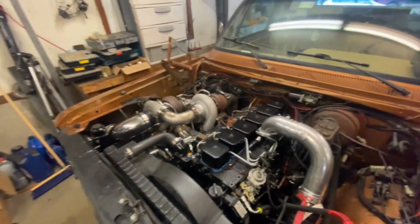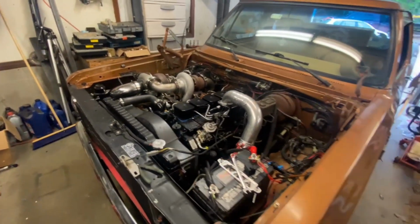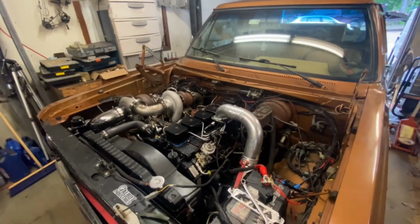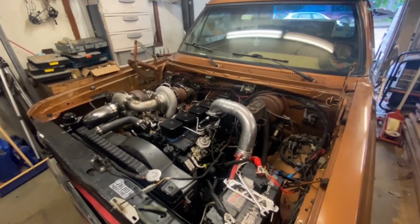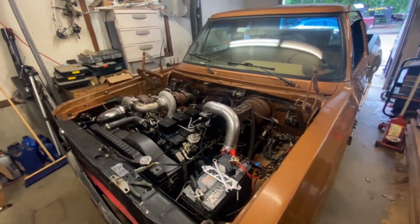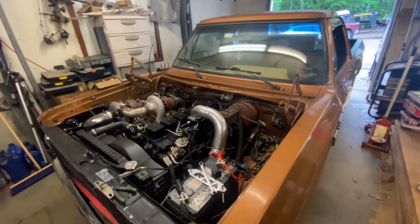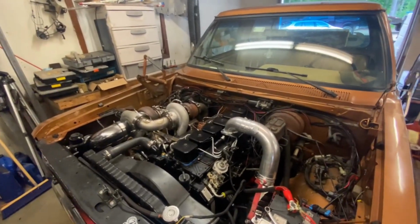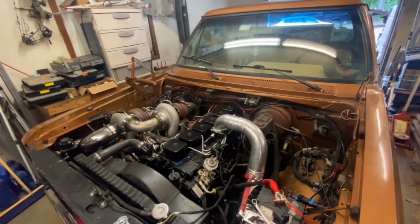It still runs and drives, so that's a big first step. It was 294 days since we left the bottom end in Ohio at Firepunk. But other than that, it ran well. The first pull of the day made 536. And then from there, unfortunately, it didn't go downhill. But that was the top number of the day, on a cold motor. From there, we made anywhere between 480 and that 530 mark.